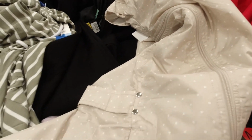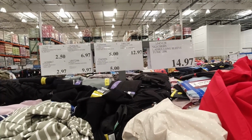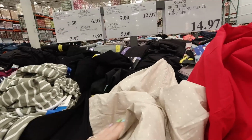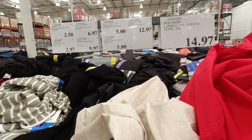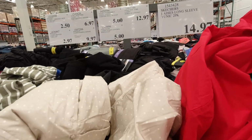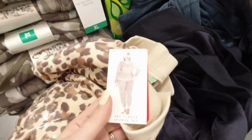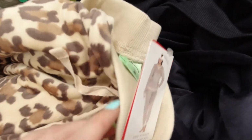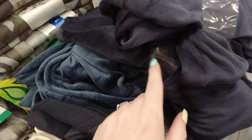Not sure, but it's Jones New York ladies parka in a pocket. Oh, I guess you can fold it up and make it pocket size. That's cool. And it's only $12.97, and it has a little star next to it, which means it's not gonna be here for much longer. I found more velour sets. This one is cheetah print, so cute. And then this is like more of a teal compared to the navy.